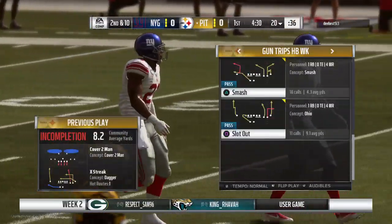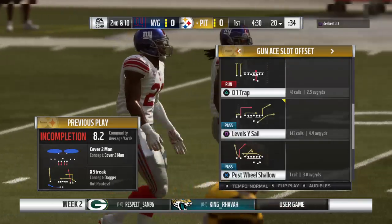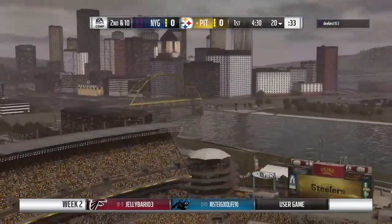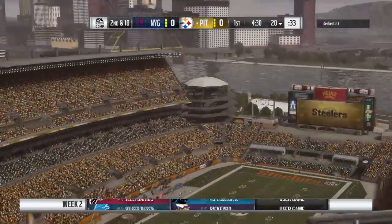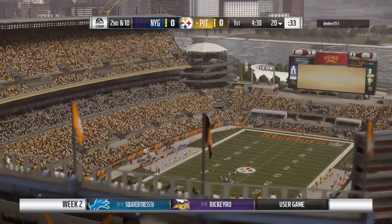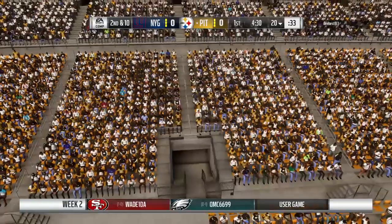Strong safety Landon Collins, the one who got a hand in there, knocked it away. Well, that certainly looked like something that they discussed all week in practice, getting ready for this one. Take the big shot right out of the gate. At worst, you'll open up the defense a little bit, loosen them up, and have them back on their heels.